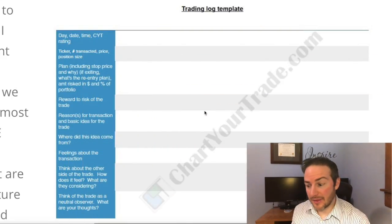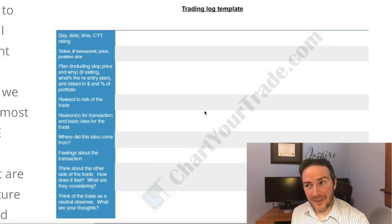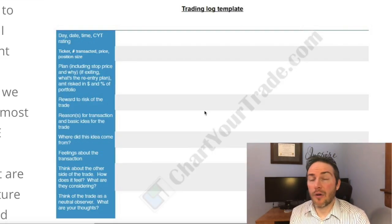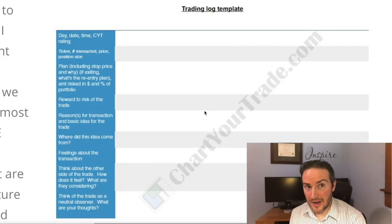The last thing that I do before I place the actual order is fill out my trading plan, and I go off of this trading log template that I created a while back. It helps formulate your thoughts, and it's an excellent tool to figure out all the different nuances of the trade. So not just the position size and the ticker, but also, where did this idea come from? What do I like about this particular trade? What's the overall health of the market?